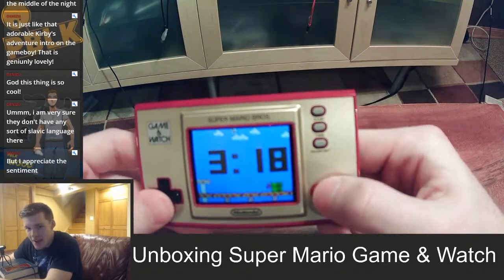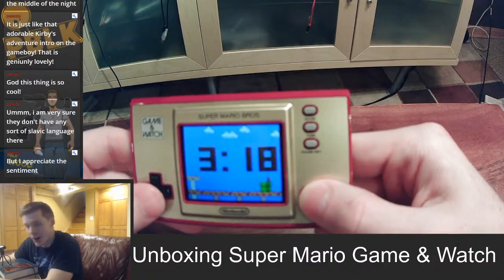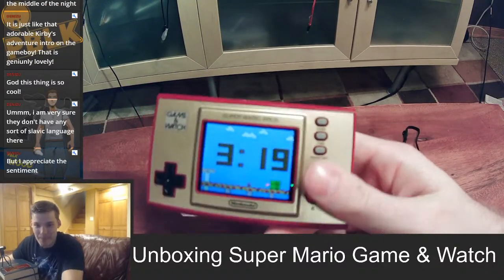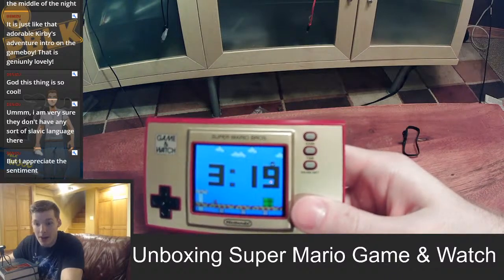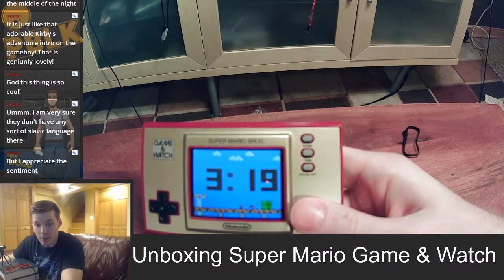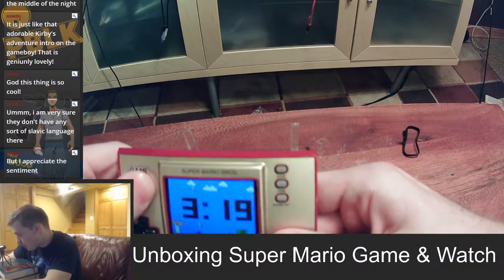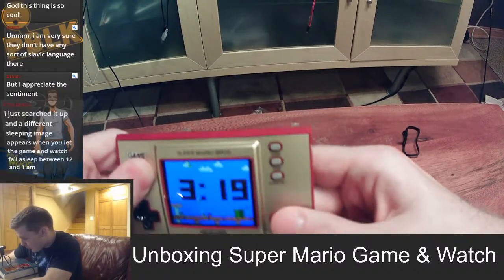If we press A and B, the bricks change color. Why? I don't know. If you mash A and B at the same time, you will also probably drop an enemy. Okay. Yep, there's a Koopa. Oh, I'm dropping Koopas. I'm dropping the Koopas.